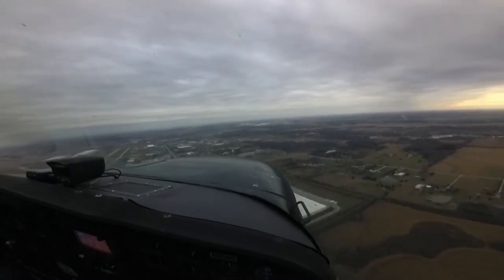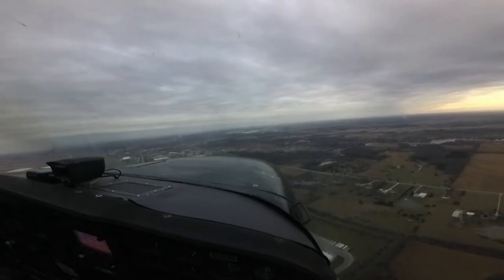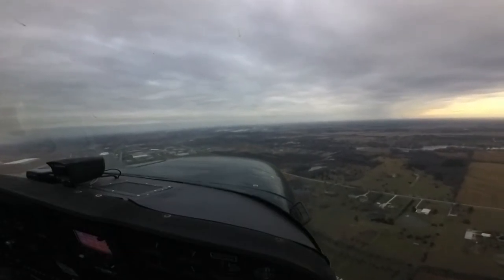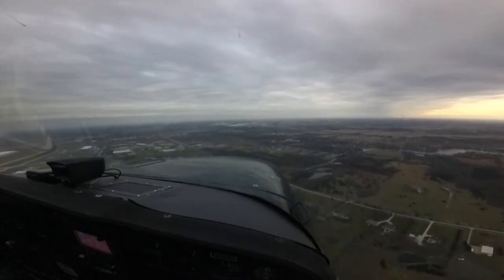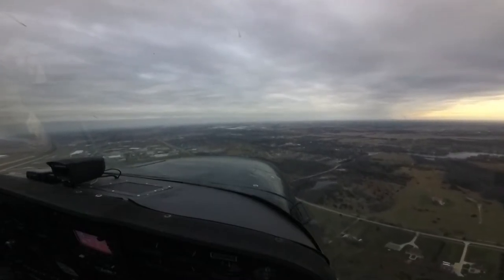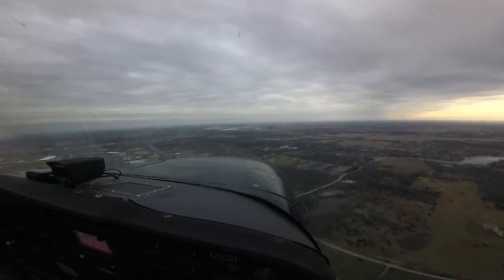Hey, this will be a soft field landing. Okay. New Century Tower, Cessna 972, November Charlie midfield for runway 4. Cessna 972, November Charlie, runway 4, clear for the option. Cleared for the option, runway 4, 2 November Charlie.